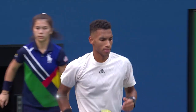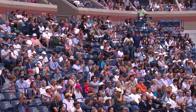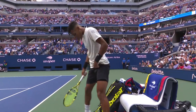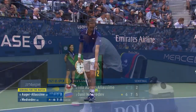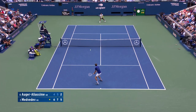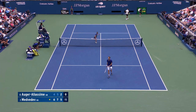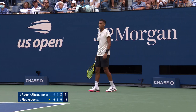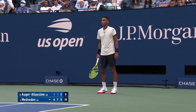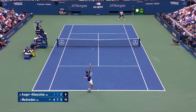14-13. Game Auger-Aliassime. Medvedev leads 5-2, third set, and by 2 sets to love. And it was really that day 2 years ago, Nick, that turned the crowd toward Medvedev. He earned so much respect. He won an awfully tough crowd that wasn't really in his corner. He won them the way he played Nadal that day.